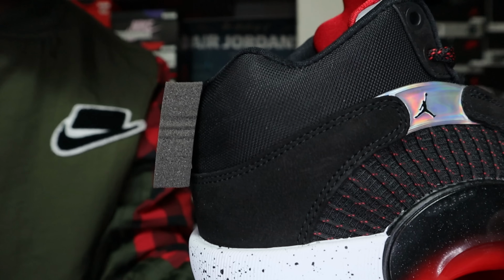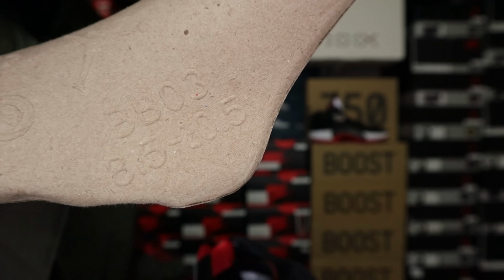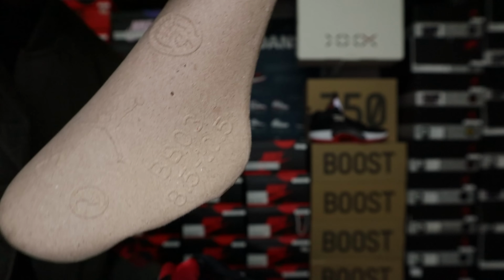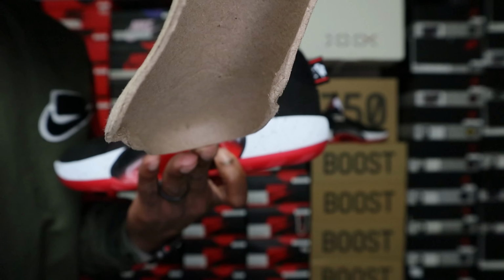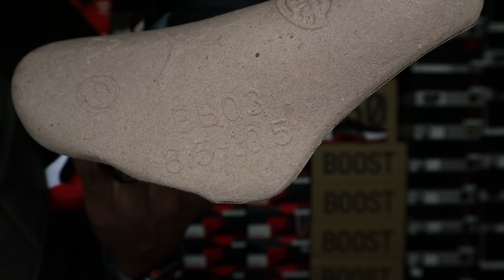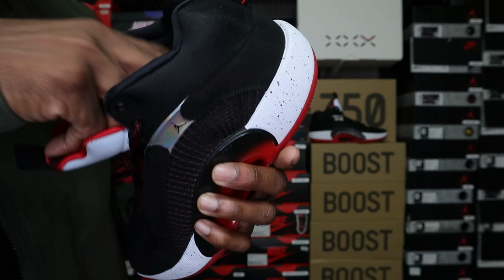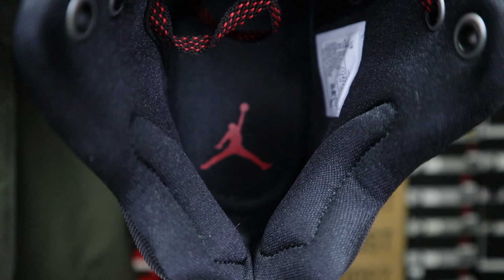So that is that. Taking a look at the inside, taking out the shoe tree. Different. You got the size and info on the side of it versus being on the front toe area, but it's two sizes, 8.5 through 10.5. So a whole two size difference, 8.5 through 10.5. It doesn't have anything written on the inside of it. So that's a different type of shoe tree. And taking a look at the inside, it's an all black insole with the red Jumpman.